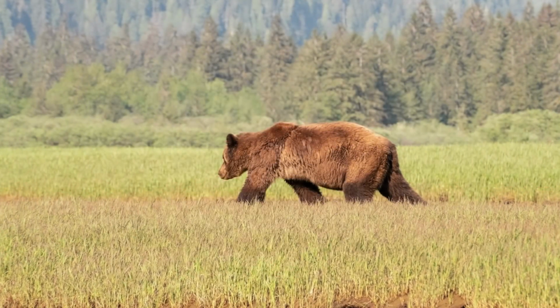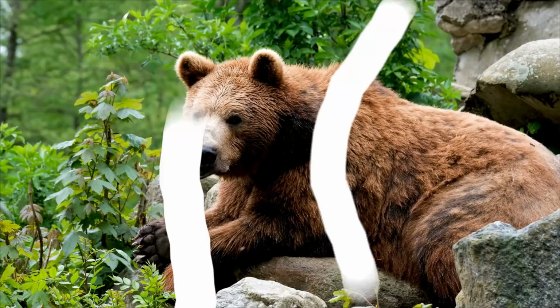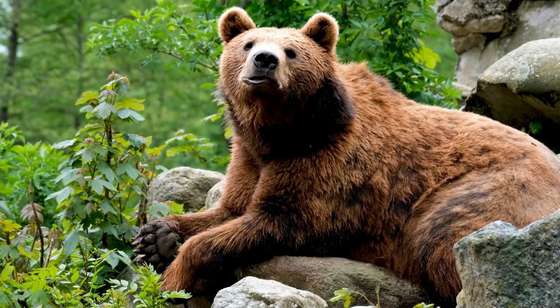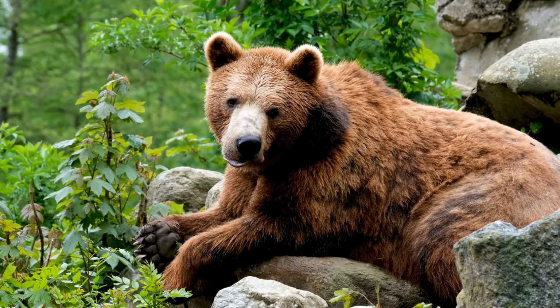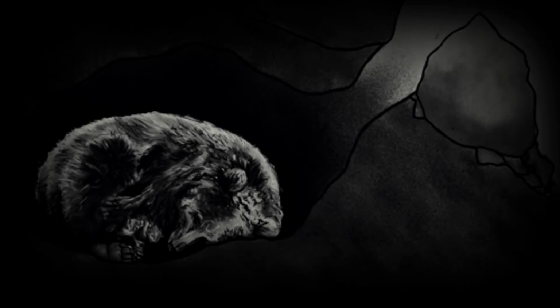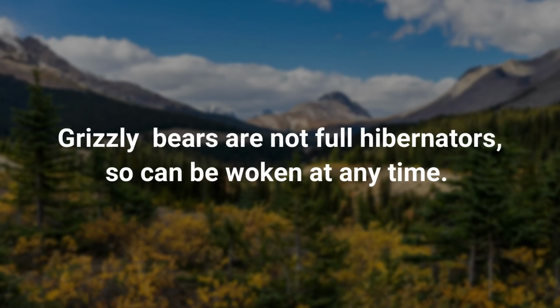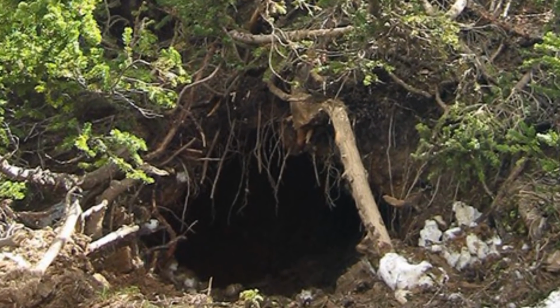The grizzly bear is a territorial animal leading a solitary life. The bears usually forage in the mornings and evenings, resting in cover by day. However, they are active at any time of the day. They spend the winter months in dens, entering a dormant state. Grizzly bears are not full hibernators, so can be woken at any time. Their dens are usually caves, hollow logs, or crevices.